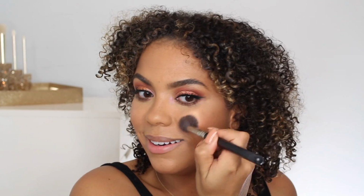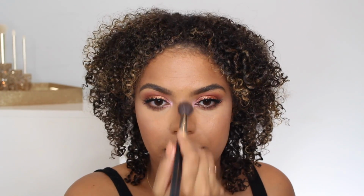I gotta smile while I do this. But I don't want to go as pink on my cheeks as I did with this highlighter, so I'm going to take this Makeup Forever highlighter. This one I haven't used as much. I've used the gold one a ton. This is the more pink one. Let's see. And I'm just gonna kind of pop that over. It's kind of a lighter pink than what I was going for, but I think it's cute.